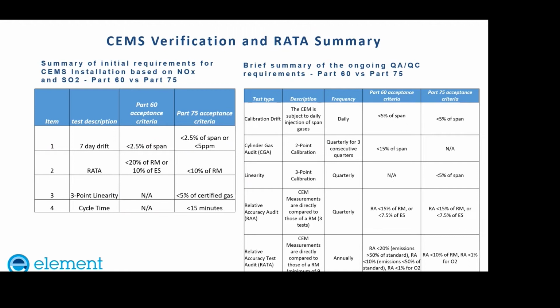I won't go through them, but it is worth looking at the frequency on the right-hand side. CEMS operators should be daily subjecting their CEMS to calibration drift checks, and then quarterly and annually to relative accuracy audits, cylinder gas audits or third-party RATA testing, and these should be carried out by third parties. So again, it isn't install them and forget about it. There should be an ongoing monitoring regime in place, both internally and by using external third-party accredited organisations.